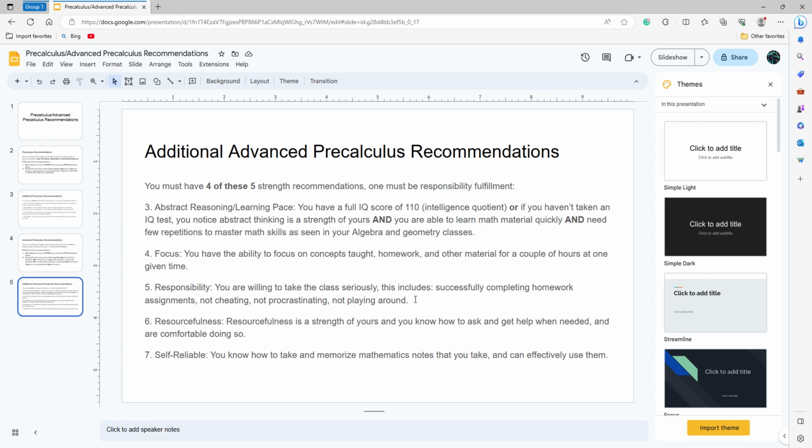Responsibility. You're willing to take the class seriously. This is the required recommendation. This is one of the required criteria. You need to be taking this class seriously. This includes successfully completing homework assignments, not cheating, not procrastinating, and not playing around. You're resourceful and know how to ask for help, and you're self-reliable, and you know how to take and memorize mathematics notes, and you can effectively use them.